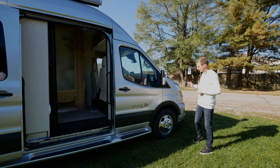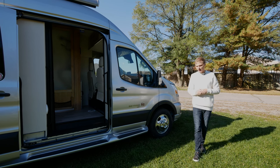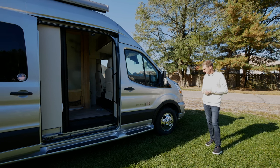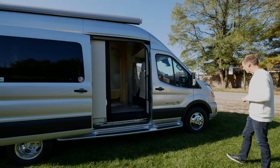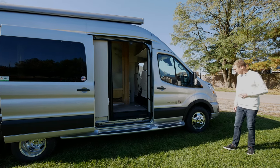The Beyonds are available in either a silver, which is what this chassis is, brilliant silver, or an Oxford white, which is a really nice white chassis. New for this generation, the new chassis, they now come standard directly from Ford with all aluminum wheels all the way around. These are very, very nice wheels, super lightweight, which helps with your fuel economy and really, really easy to care for.